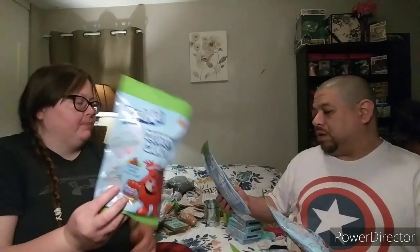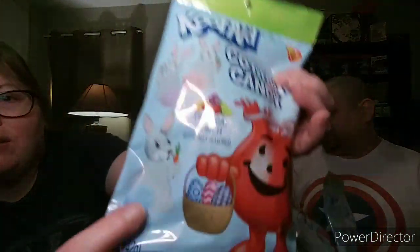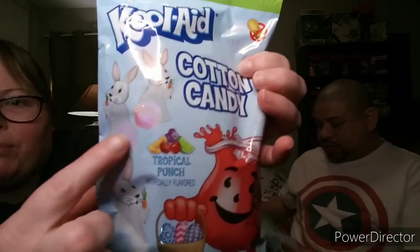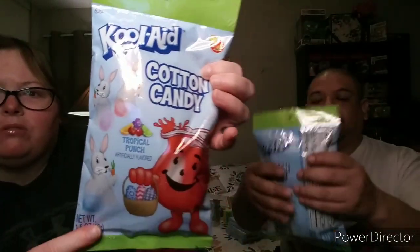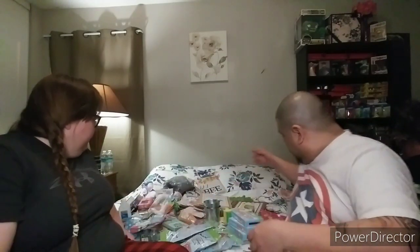What color is it? Pink. It's pink and purple. It's like pink, purple, and blue, I think. Probably has one of each, because there's the blue right there, and then the purple, and then the pink. So that's cool. It feels like there's three of them in there. Oh, yeah, you're right. So there's probably one of each color. Didn't notice that. I'm glad you pointed that out.